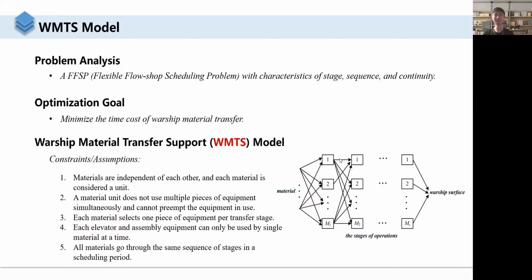To formulate the problem, we first analyze the transfer process and find that the choice of different machines determines the material's final transfer route. Such a problem has the characteristics of stage, sequence, and continuity. Thus, the problem of warship material transfer support can be considered as a kind of flexible flowshop scheduling problem where machines are irrelevant and parallel. Next, a warship material transfer support WMTS model is proposed to formulate the problem.